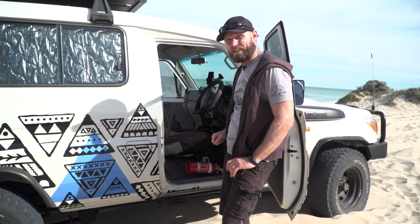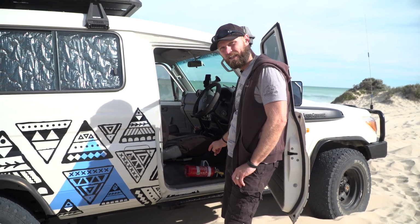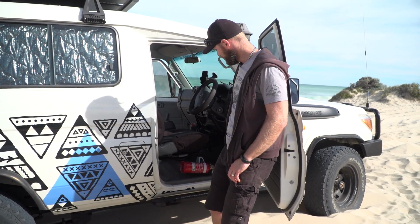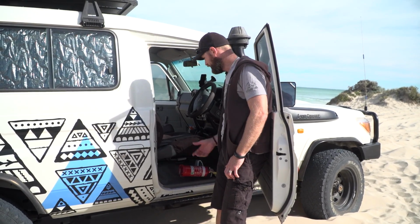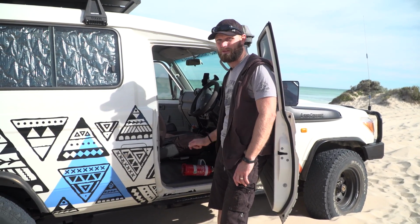So we're now going to check out the interior, but before we hop inside and have a look at the rest of the stuff, I just want to point out that this is probably the best placed fire extinguisher so far on the modified series. It doesn't get much more accessible than that. That is right there. So you're in the driver's seat, your car catches on fire, there you go. That's the best spot to put it.